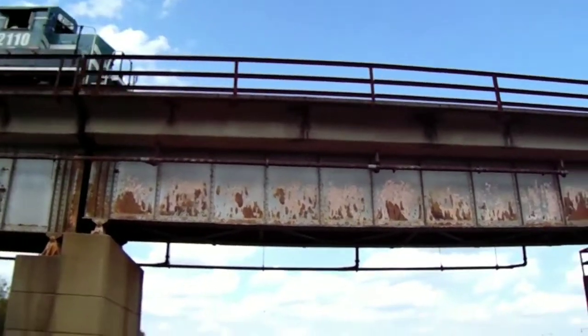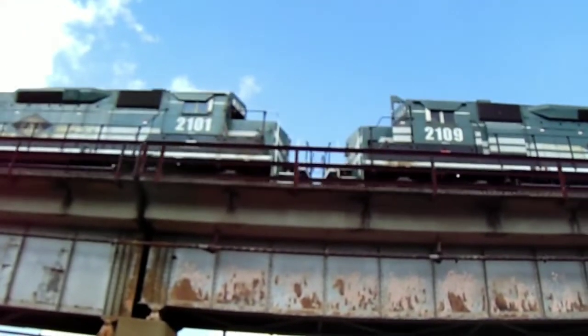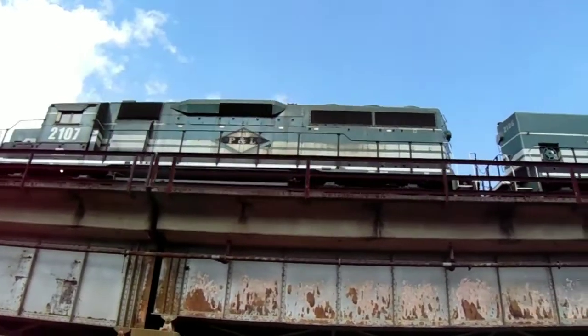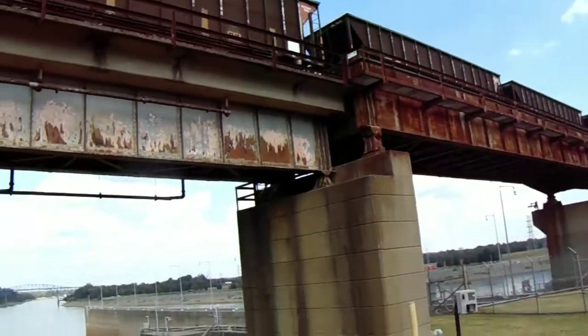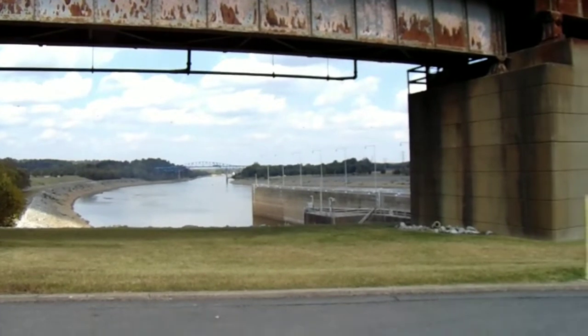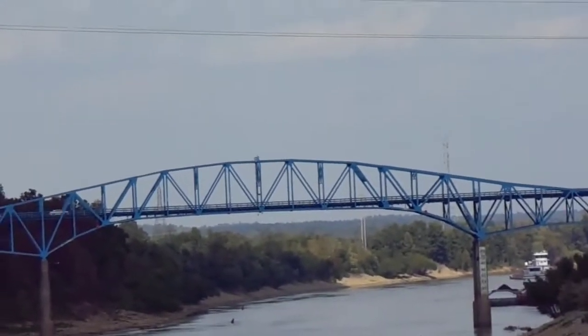Yep, here we come. Choo-choo. Good heavens, how many locomotives does it take to pull a train? Goes across the dam. Wow. That bridge down there, that's where we would cross. I'm not sure if you heard me. I said that bridge down there, that's where we would cross.